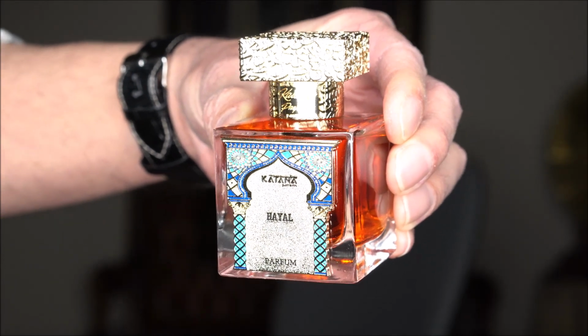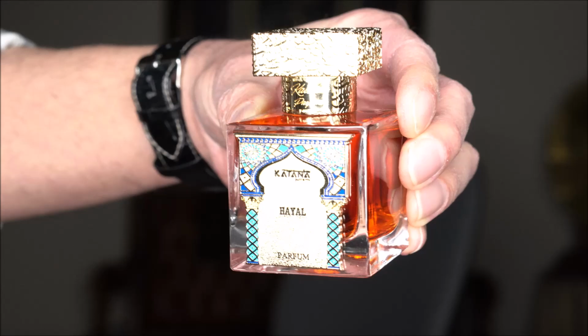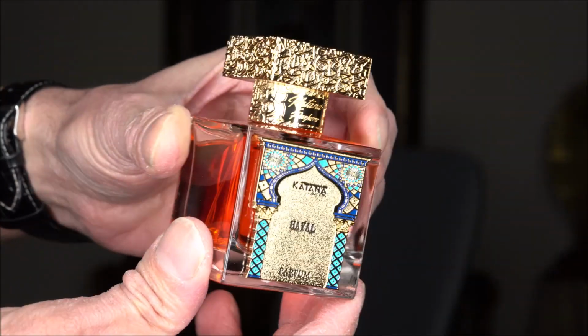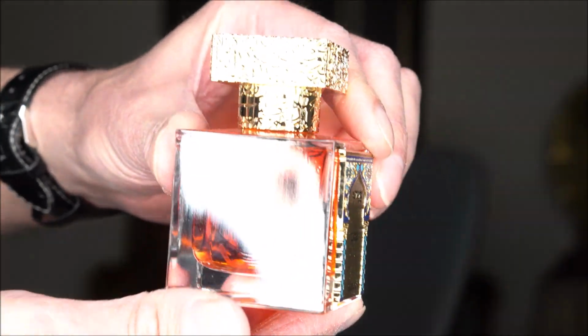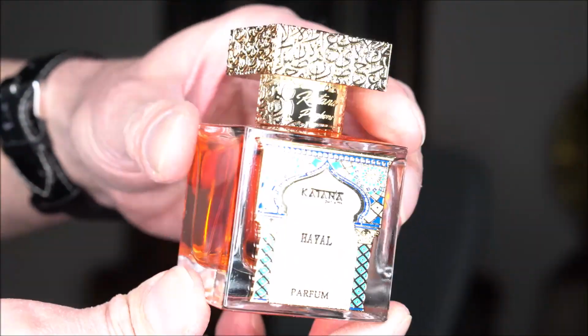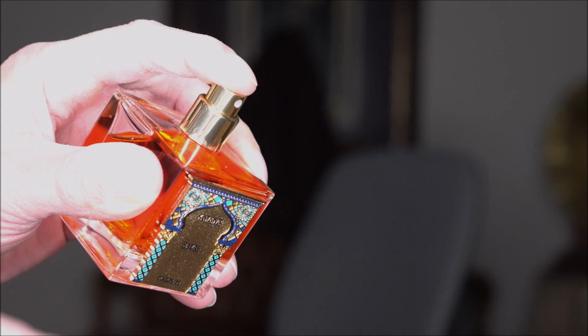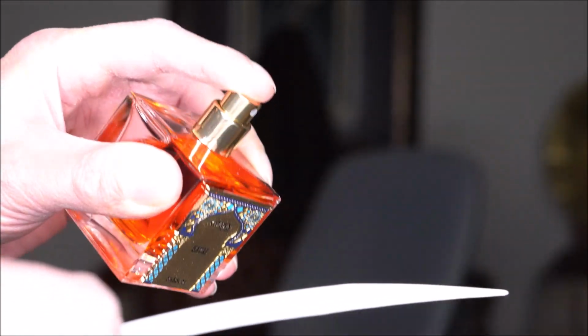Alright, this is Hayal. This is the bottle. And as you can see, the juice looks like almost the color of saffron. God, this is insane. I don't know how he achieved this. It's just so realistic and so delicious at the same time.